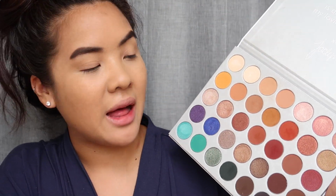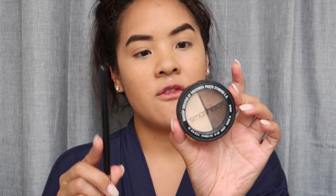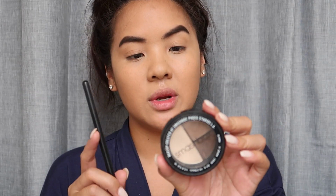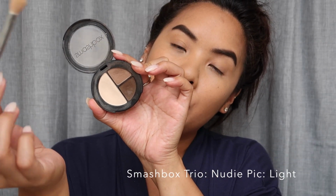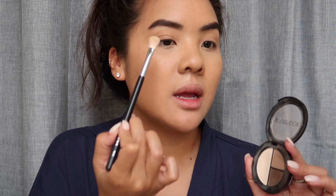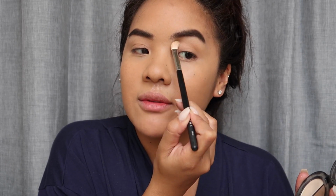So I've been loving this palette, and honestly, I stick to this section right over here, like the warm neutral colors. The first thing that I always do if I'm doing my eyeshadow is I take the Smashbox Photo Edit Shadow Trio in Nude Pick Light. Looks like this. They're all matte shades. You have a brow bone, a blending color, and then a smoky color. This is my favorite matte trio ever. So I just take this lighter shade and go right under the brow bone and blend it out onto the lid, just to give a really matte overlay over everything.